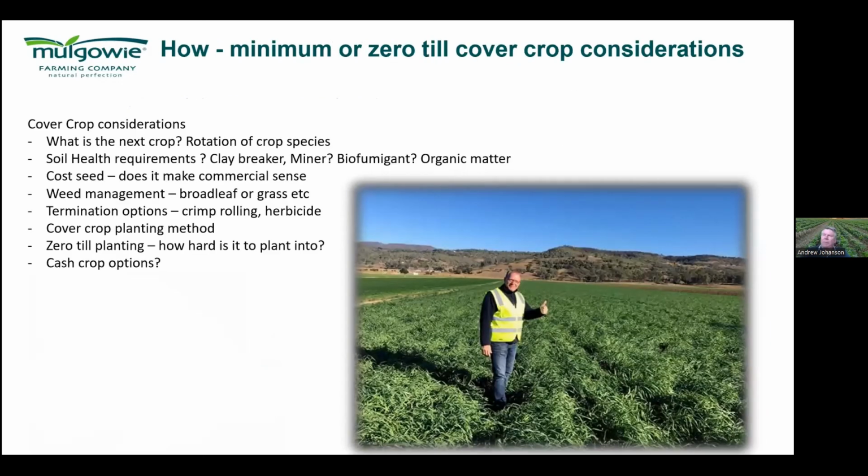Cover cropping was very important as well. There's all sorts of considerations on the cover cropping, some of which I've just touched on. So what's the next crop? The rotation of the crop species. Are you trying to meet a soil health requirement, so a clay breaker or a miner, or a biofumigant, or you're just trying to grow a heap of organic matter? The cost of the seed, it's got to make commercial sense.